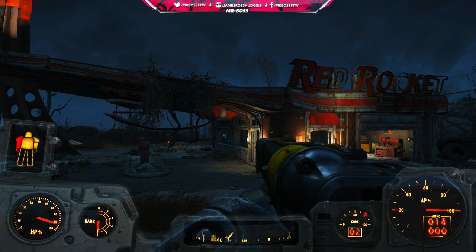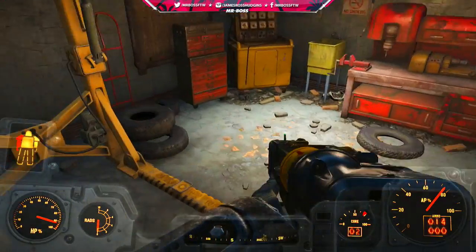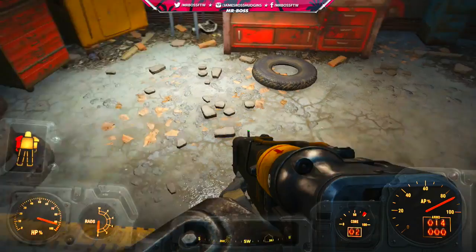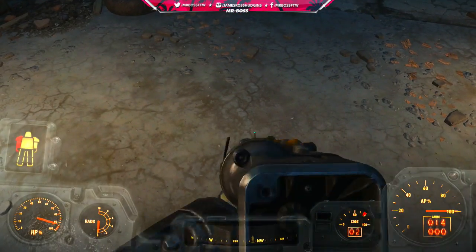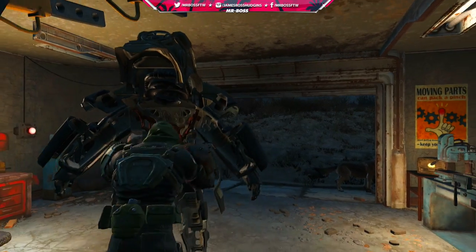And I just took this armor to the Red Rocket so that I could mod it up and put some modifications on it and see what it really looks like, and it does look super awesome. So that is your guide on how to get a legendary piece of power armor. It's pretty good and one of the best ones I've seen so far.